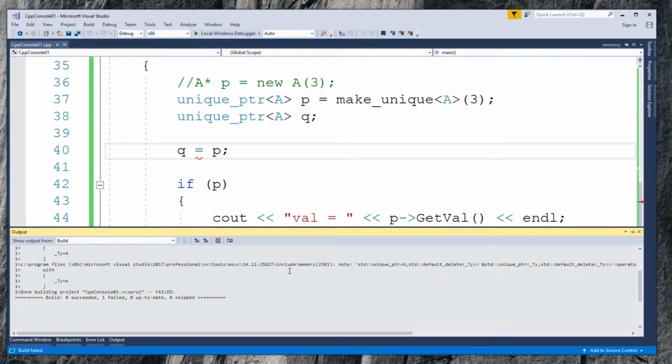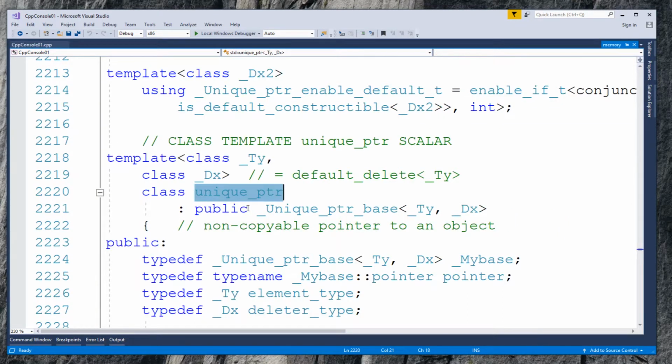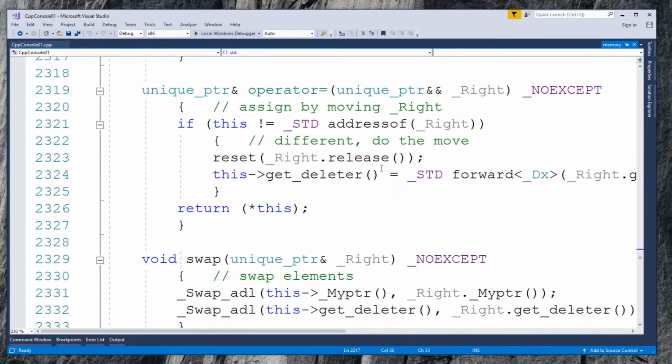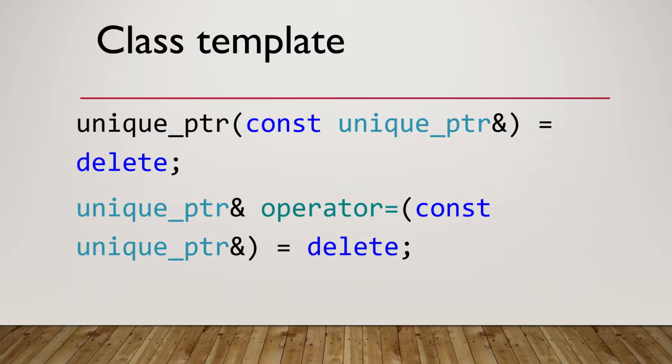You may wonder where this behavior is defined. Right-click on unique pointer and select Go to Definition. Now we are looking at the class template for unique pointer. Scroll down to the end of the block of code of this class template. It shows operator equal is defined as delete. That's why we got the error messages like attempting to reference a deleted function. Function was explicitly deleted. These two lines of code are copied into this slide. Now we understand why unique pointer P cannot be assigned to Q.